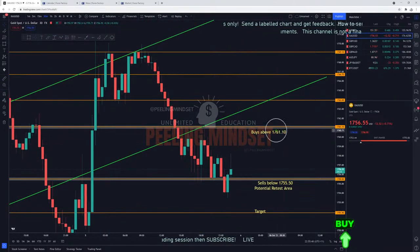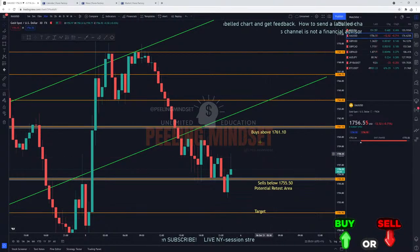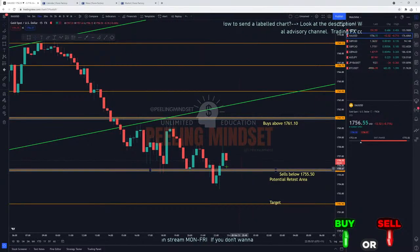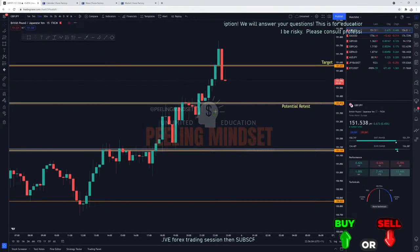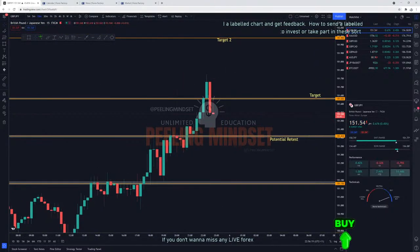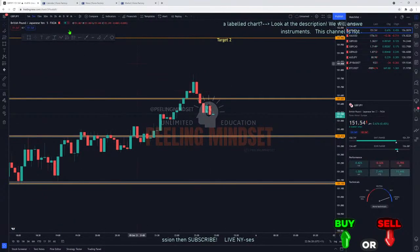So above 1761.10 does look nice, or even below 1755.50 does look nice, but I'm kind of waiting here to see how the last 15 minutes of the hourly candle in gold and pound yen is going to close. That way I'm going to spectate and see how the next 15 minutes of the new hourly candle is going to close. That's actually going to be interesting. Right now pound yen is retracing only 30 minutes before the market opened at this point in time. Very interesting.